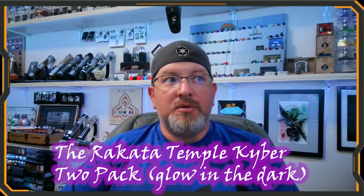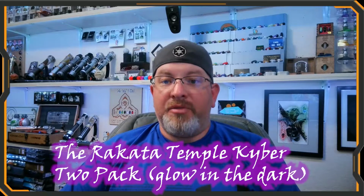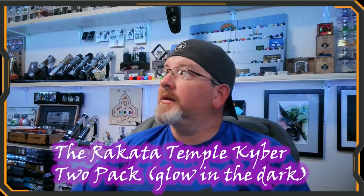So the first one that we're going to look at is one of the first that he has available on his Etsy page for you guys to grab, and that is the Rakata Temple Kyber. Now, this is a 2-pack, and what's nice about this 2-pack is the price. The price of it is really, really nice.